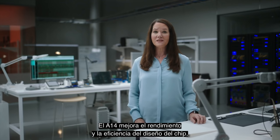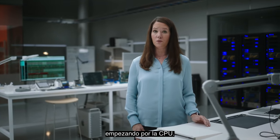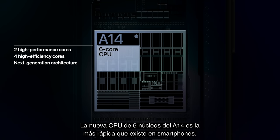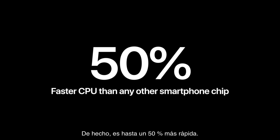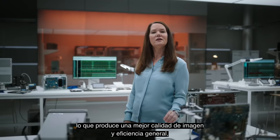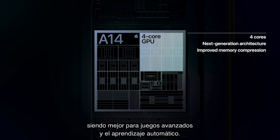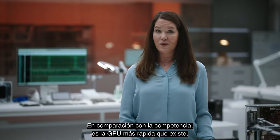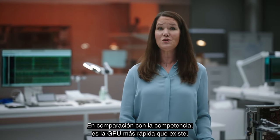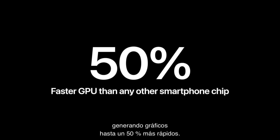A14 improves performance and efficiency across the entire design of the chip, starting with the CPU. The new 6-core CPU in A14 is the fastest CPU in any smartphone. In fact, it's up to 50% faster. A14 also features our latest 4-core GPU design, driving increased image quality and overall efficiency. So it's even better for advanced games and machine learning. And compared to the competition, it's the fastest GPU in any smartphone, delivering up to 50% faster graphics.